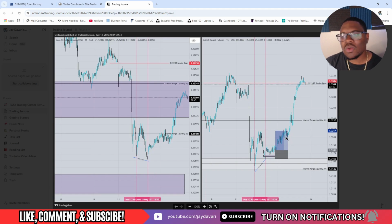Like Tuesday's whole opening range, between London and New York, I'm telling you, it just took off the rest of the day. Like it just took off, right? But back up to that Sunday open area, there's an imbalance right here, or a new week opening gap. So we had a new week opening gap at the Sunday's open also, so it retraced back up into that area.